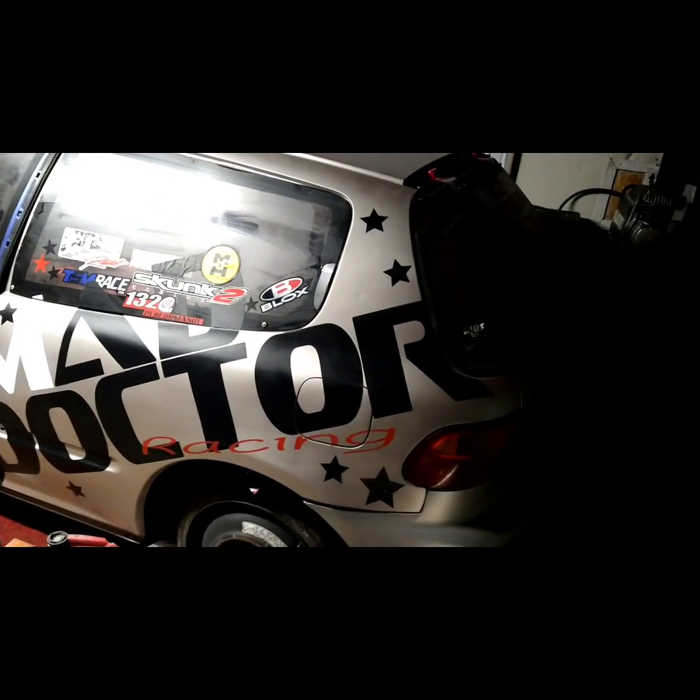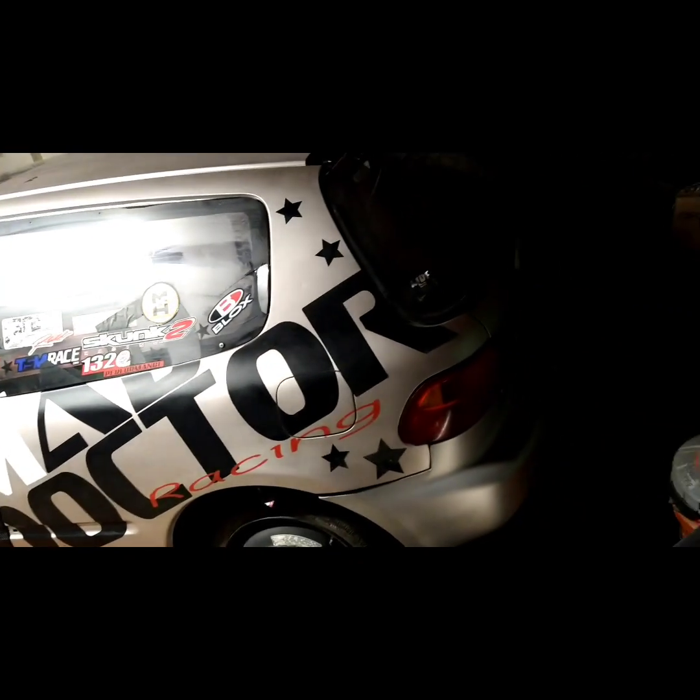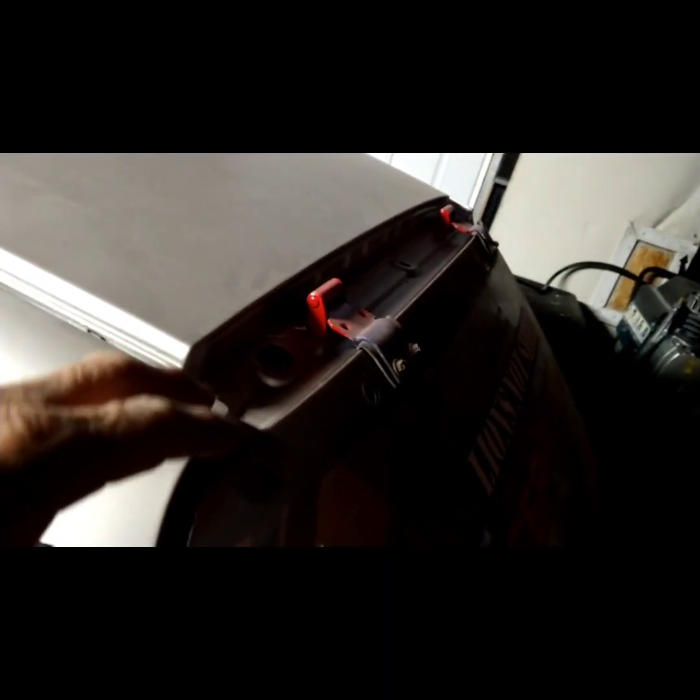All right, so this is how she's looking. She's looking OEM-ish in the back, and that's what we want. So I'm going to get the OEM side skirt that I have in the basement, place it in here, and waste no time so we can start taking some measurements. So let's get it.